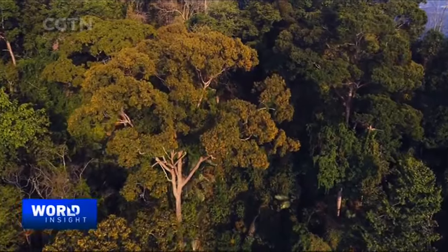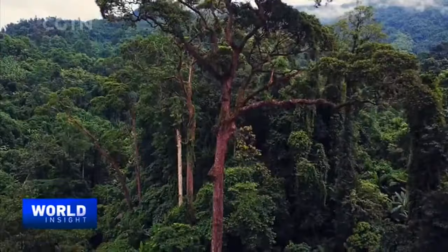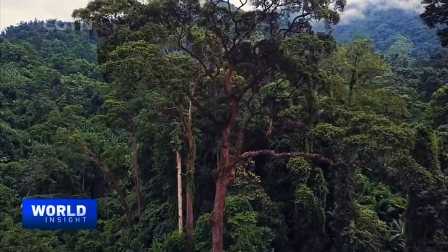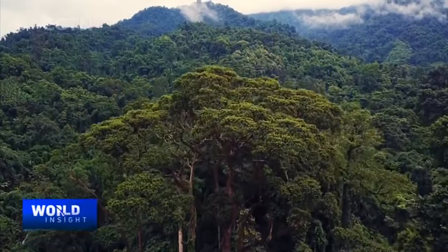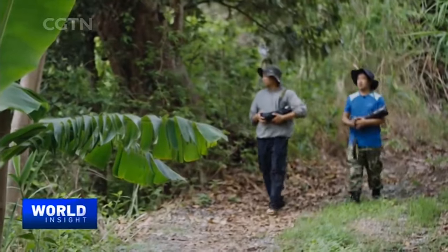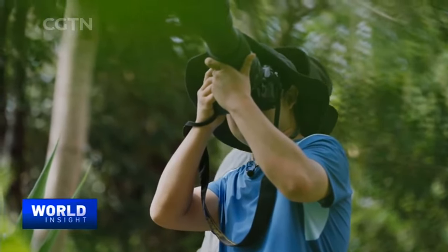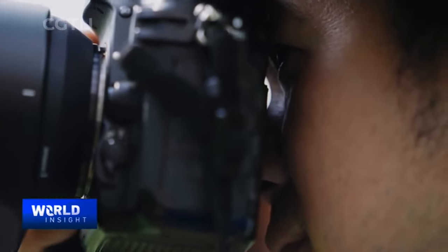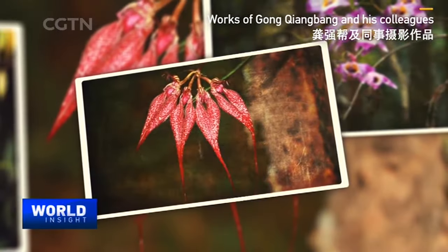Shorea robusta is an iconic species of the tropical rainforest. It is a rare crucial plant under second-class state protection in China. Many other rare wild plants are also found in this reserve. Over the past years, Gong Qiangbang and his colleagues have taken photographs of endangered plants around the reserve.